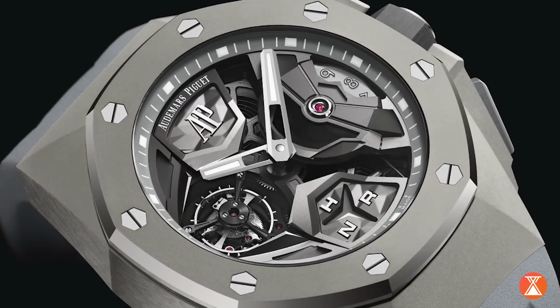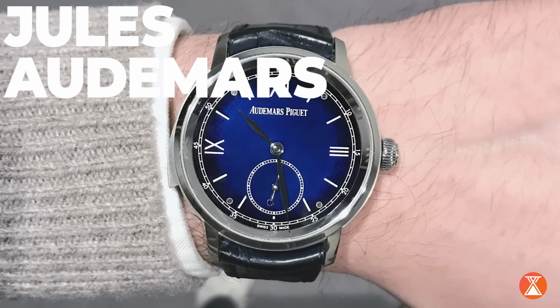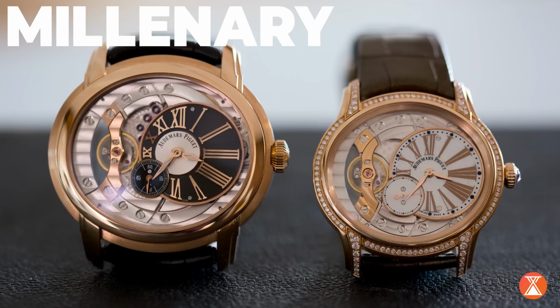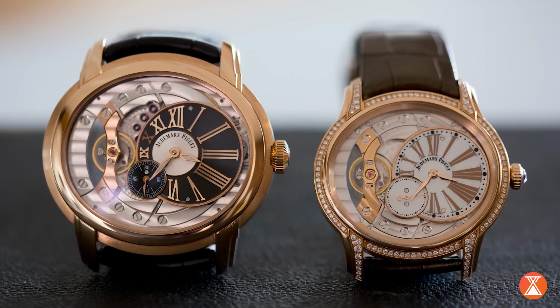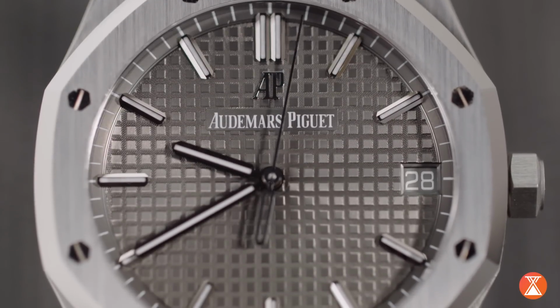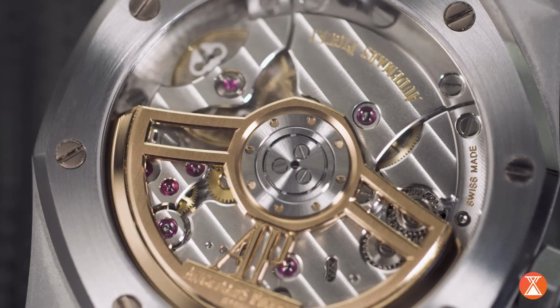The line became a big part of who they are and eventually created some criticism from people. The criticism being they are a one-watch brand. Sure, for a while they had the Jules Audemars line, which is a little more classic, the Millenary line, which is off the wall, and I appreciate them for doing something off the wall there. But what they are known for is the Royal Oak. That is unfair, because the front end, that may be a big part of them, but the back end is a different beast.